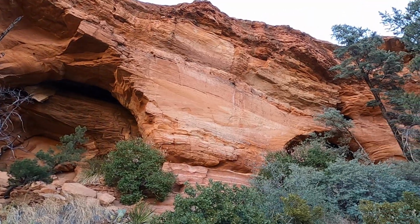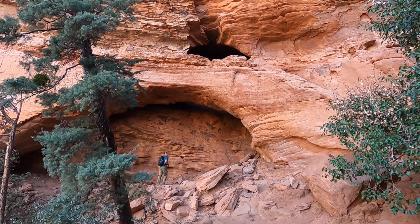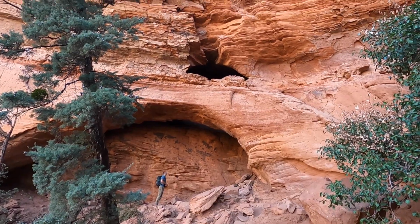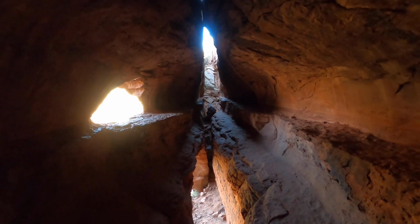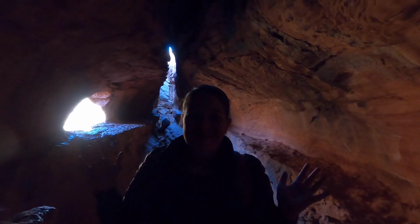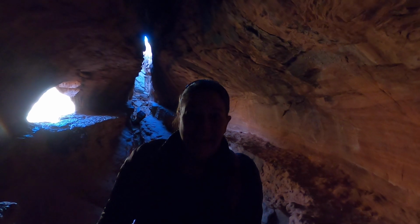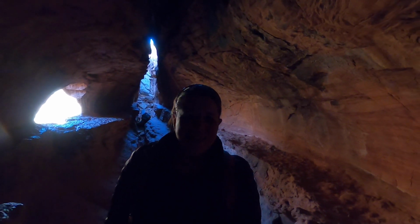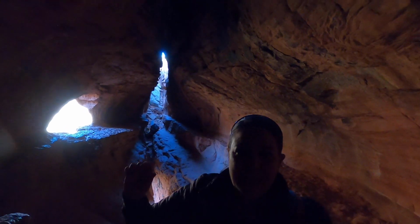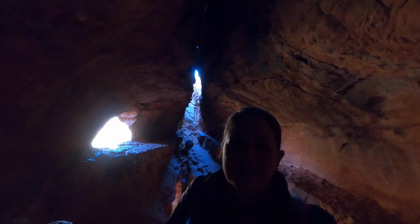So there's a couple ones. We're gonna go to the right. We made it in the cave. I made it up that little vertical incline and didn't die. And we have the whole cave to ourselves right now. It's pretty cool. Behind us there's a little hole, so you should be able to look out. So we're gonna go check that out.